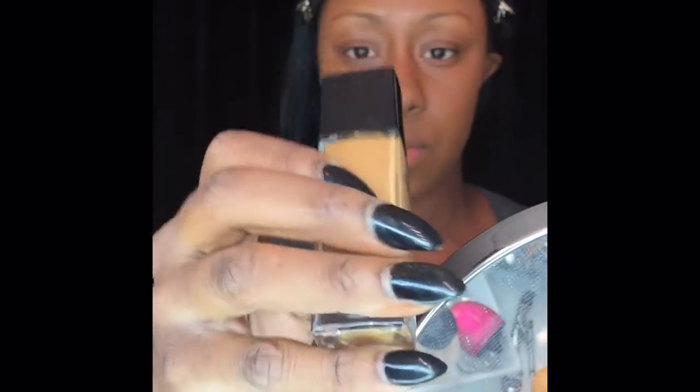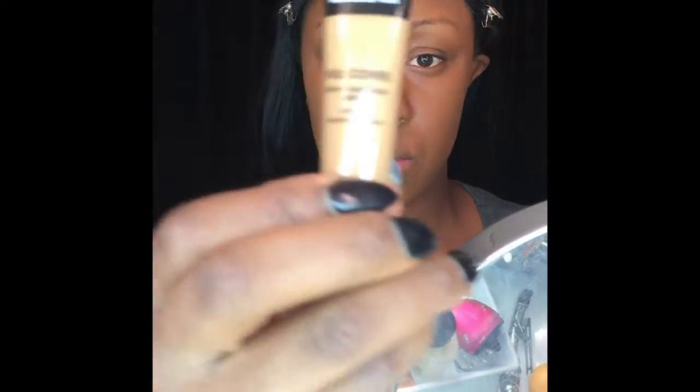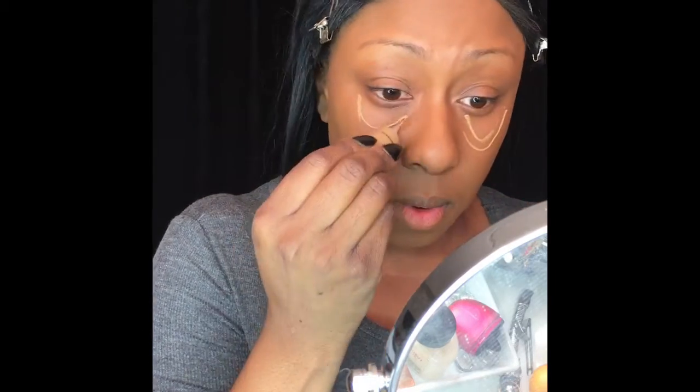Hey guys, so I'm using the Fit Me by Maybelline in colors number 335 and 355. These are liquid foundations I already applied before I started the video. Then I'm going in here with the Makeup Forever Full Cover Concealer in number 12. This concealer is for me to start my concealing process under the eye.